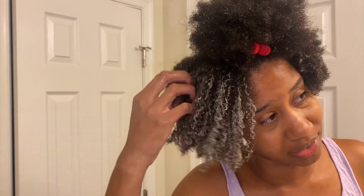Literally everything about my hair, my wash day, is easier now. Look at, y'all, my hair could have never done this before.